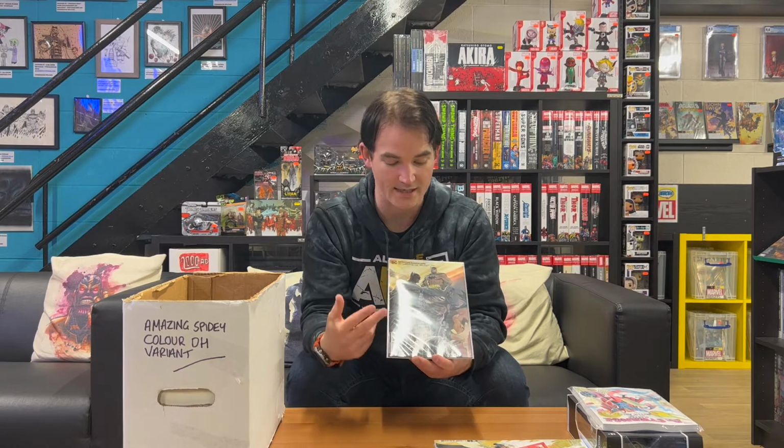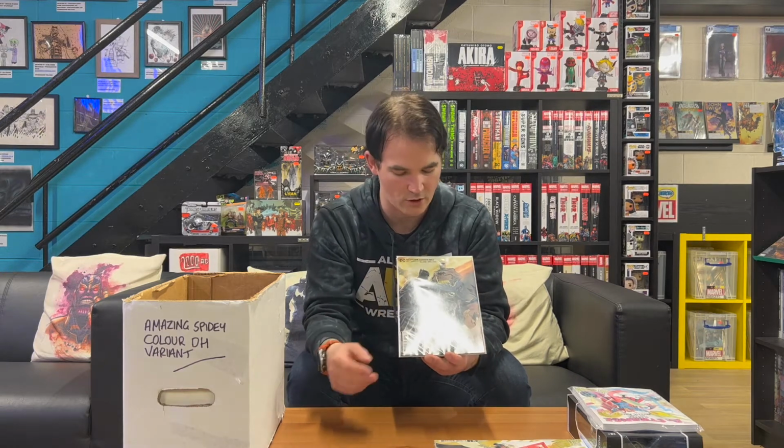Next up, we have Detective Comics 1050. This was a release last week. I just had to wait until this week to get my copy of it, so I can continue on with the Shadows of the Bat mini-series, or 12-issue series, I should say.